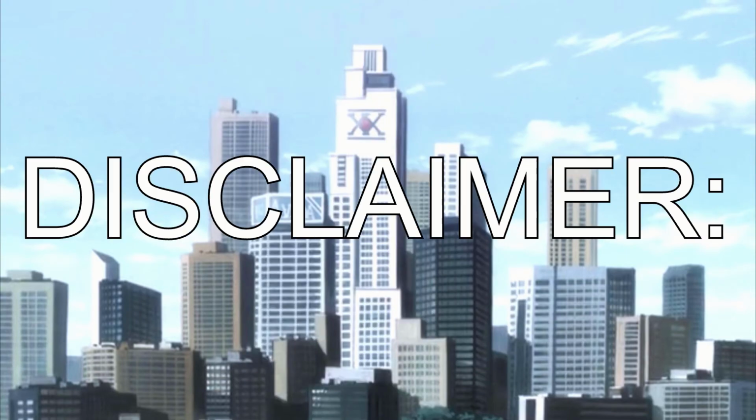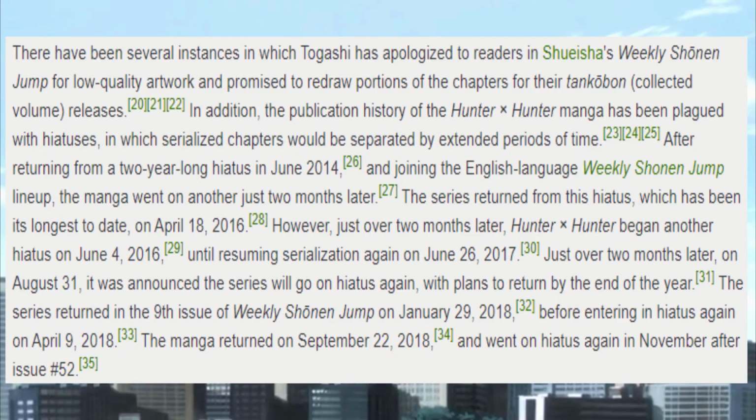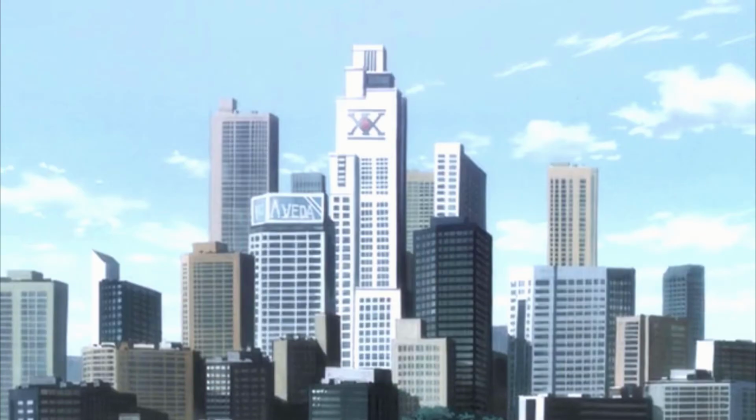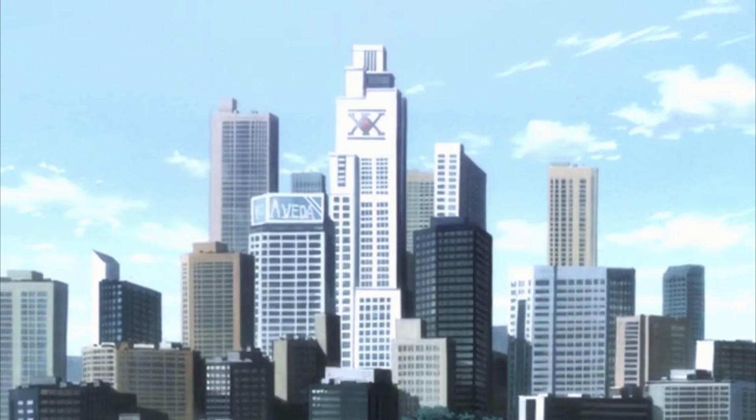However, I do feel a need for a disclaimer since, as I said before, the author of Hunter x Hunter, Yoshihiro Togashi, goes on constant hiatuses, and this isn't for no reason. His physical health has taken a decline, and because of this, the art in the manga may not be the best, and many have complained about the abundance of text in each chapter. But if that still doesn't bother you, then you can continue reading the manga.